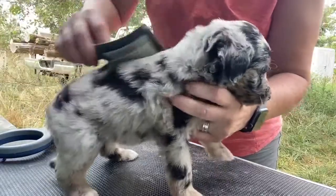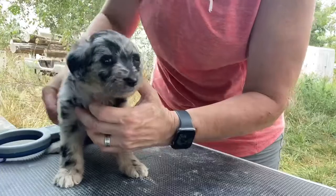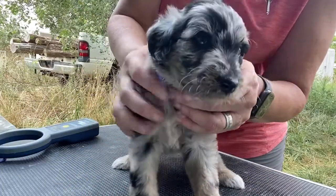5 weeks old. Oh, lots of new experiences. We're going to be doing temperament testing in the near future. So that's all very exciting. This is little girl Purple.